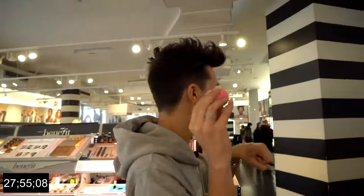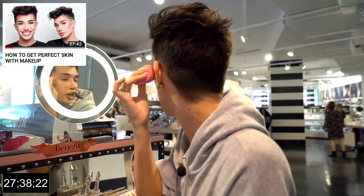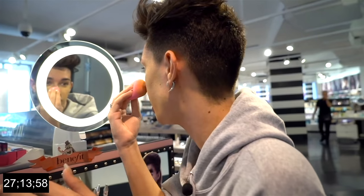Go to mirror right now. I have my damp beauty blender still. You guys know a few videos where I talked about my tips and tricks to getting perfect skin when you're doing your base makeup. The one trick I talked about was when you're shopping for foundation, you should always go outside and look at your shade range with a mirror before you actually put it on and buy it in the store, because the lighting in Sephora is obviously fluorescent, and outside lighting is where you want to make sure your foundation really matches.